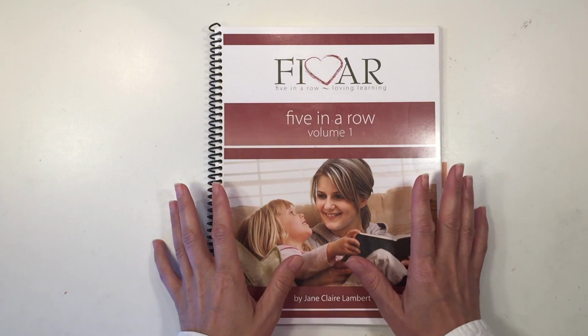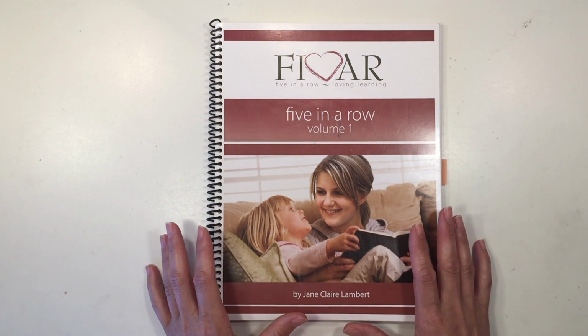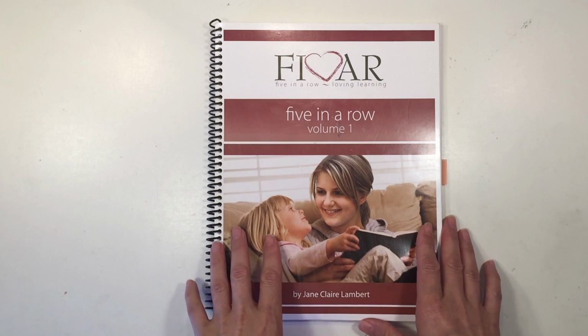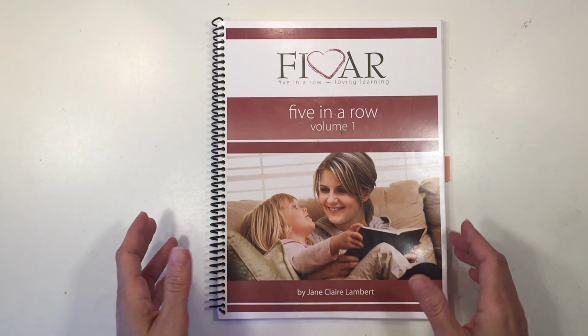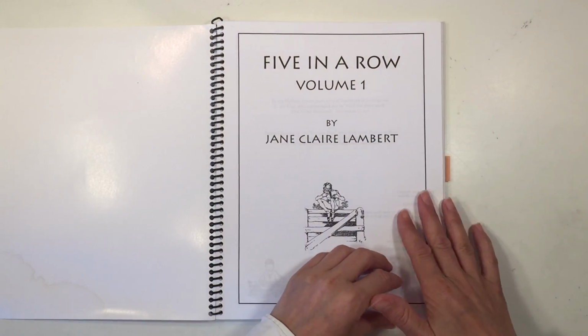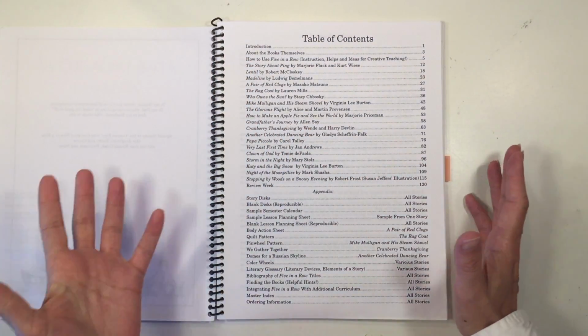But first I want to just say that I have borrowed this curriculum from a friend, so we have not used it, nor do we have any intentions of using it in the future, but I have reviewed it so that I can give you my best and most honest opinion about it. So this was designed by a teacher, and it is literature-based, which is fantastic.